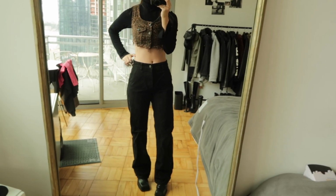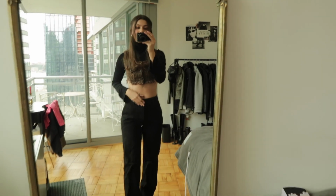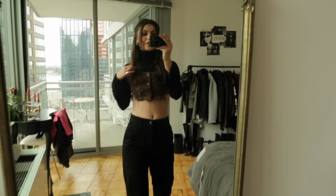I seriously love these pants so much and I want to get another color. And then I just have on these square toe black chunky boots. I'll have them linked down below. Obviously, I'm going to throw on a jacket with this, but I just wanted to show you guys my outfit.